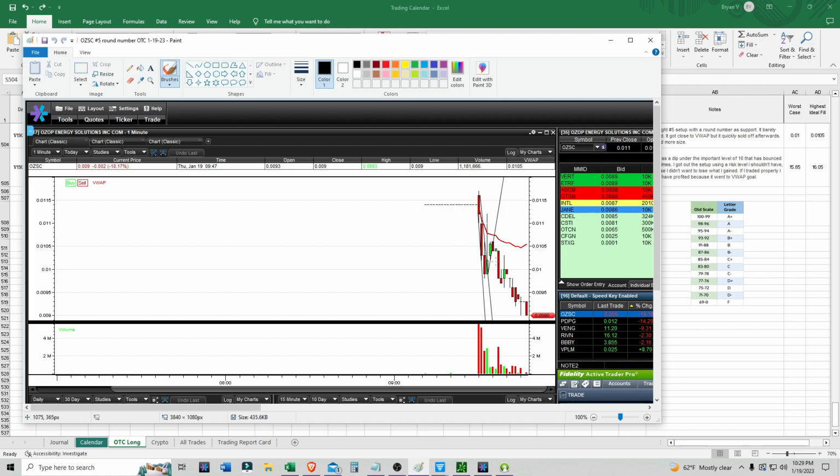And I don't like how, even though this setup worked out and everything, I had to be perfect with my entry and perfect with my exits, which is how I traded it in this trade.